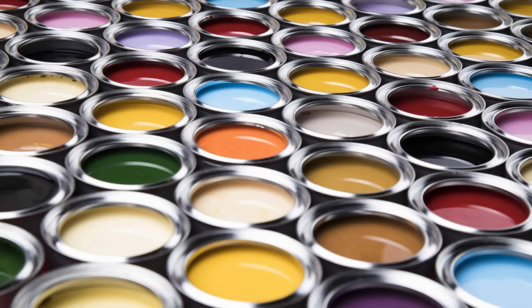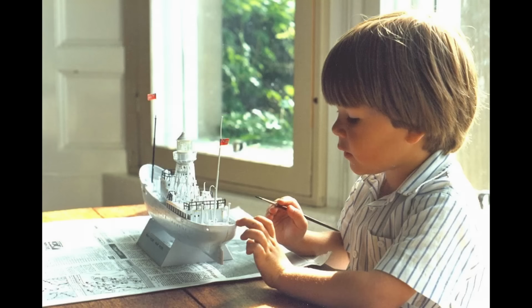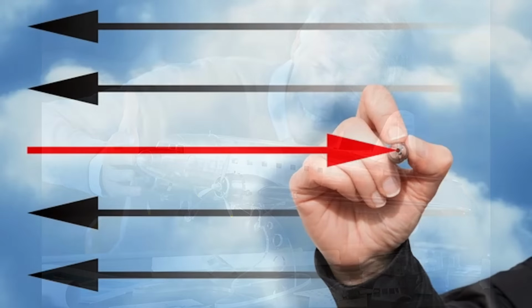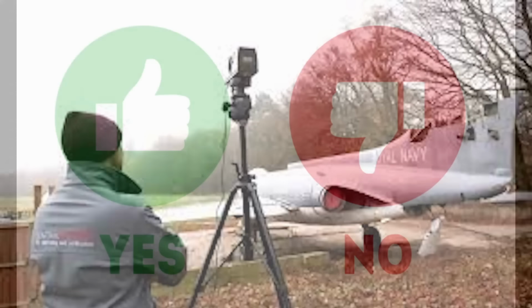Today I want to talk about paint again. Specifically, the paints manufacturers tell us to paint our models in, and how I believe it could be holding back your modelling. Whether you're a newcomer to modelling or have been making kits for a long time, this might seem a bit counterintuitive. Surely a model company that has researched a particular aircraft or vehicle, an often individual subject, has all the information to give you the best advice possible?